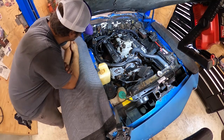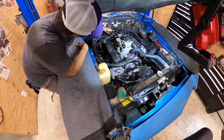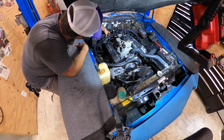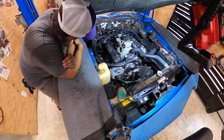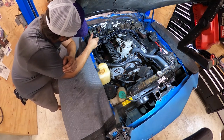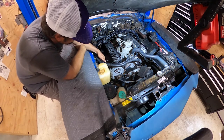Alright, so all the wires are done. I do the old zip tie wire holders, which always work great for me, because you can put them where you want to, and then you always have plenty of zip ties. Let's see, we did the plugs, we did cap and rotor, we remounted the coil over to the side with the firewall, which I always like to do for heat.